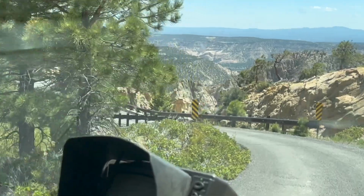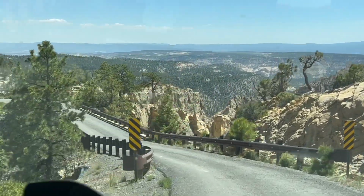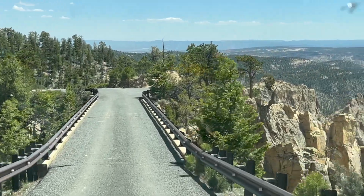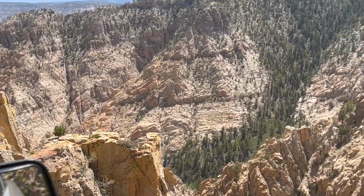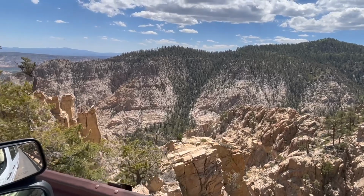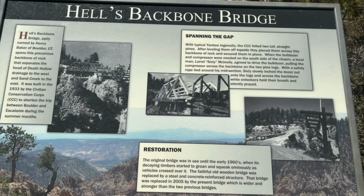This bridge was built to connect the town of Boulder and Escalante. We uploaded the video and received many comments. It was fascinating to hear from people whose family members were involved with building or maintaining this bridge. We could feel the history from those comments, and we really appreciate it.